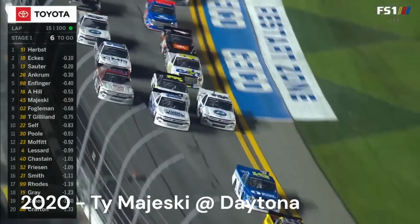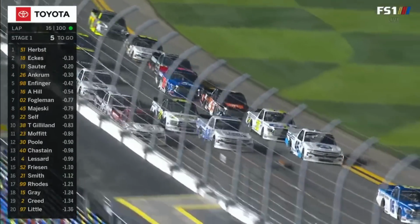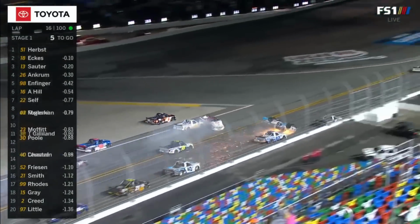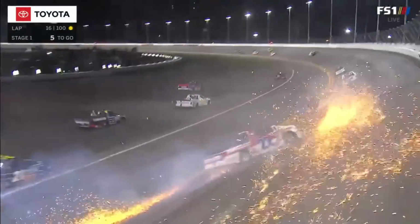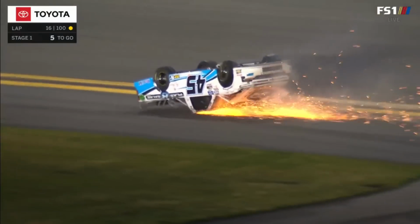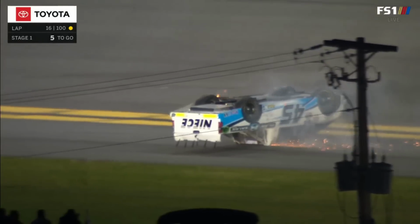Worse. Joey, you know that any vibration when you're in a pack like this, especially when you're a rookie, oh, there it goes! In the middle. Oh, no. Austin weighs himself and upside down is the 45 of Majeski. Let's hope he gets back on his tires here. That thing's square on the roof.